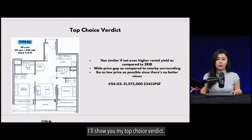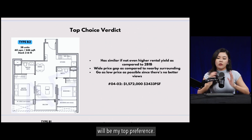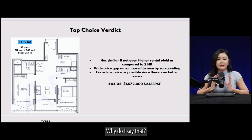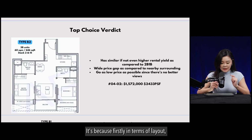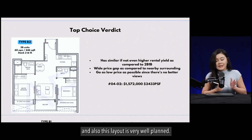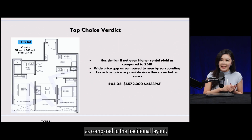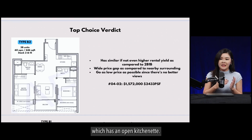So with that, I'll show you my top choice verdict. The 2-bed, 2-bath dumbbell layout will be my top preference. Why do I say that? Firstly, in terms of layout, you can see that it has an enclosable kitchen, and this layout is very well planned. There is no wasted space as compared to the traditional layout, which has an open kitchenette.